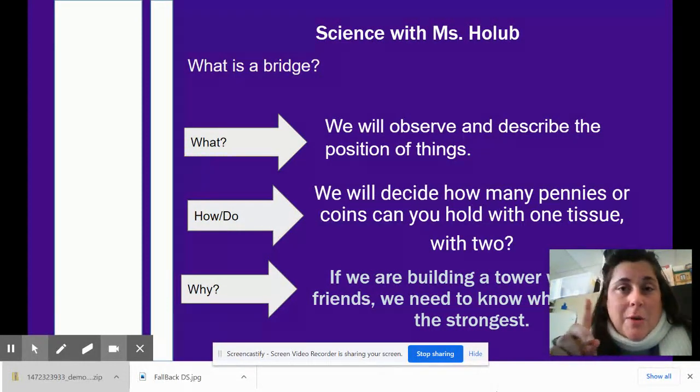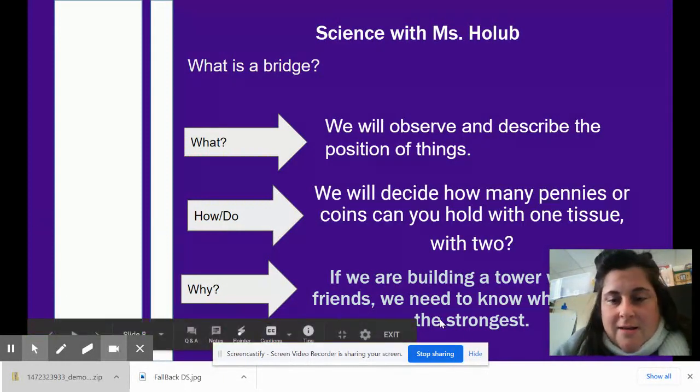Okay, so today we will observe and describe the position of things, and we'll do a little experiment, a little trial: how many pennies or coins can you hold with one tissue, and then if you add another one. So we're going to think about how sturdy our bridge is. So let's go ahead and take a look at some examples of bridges.